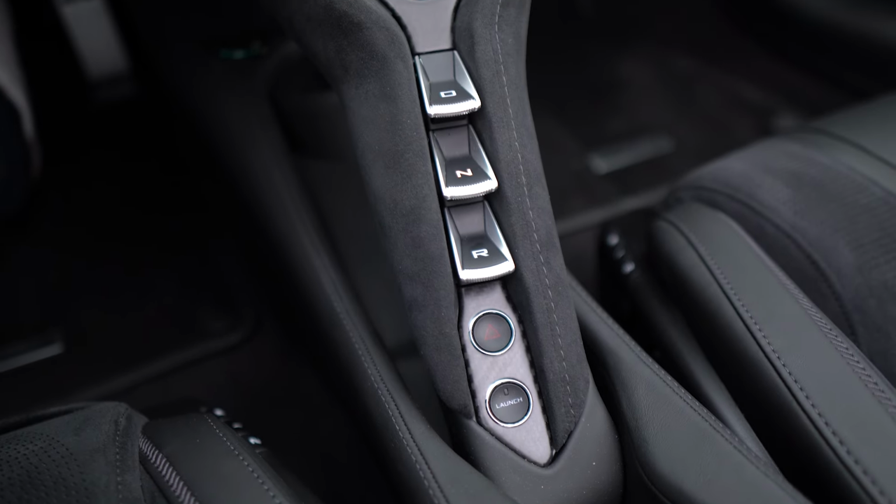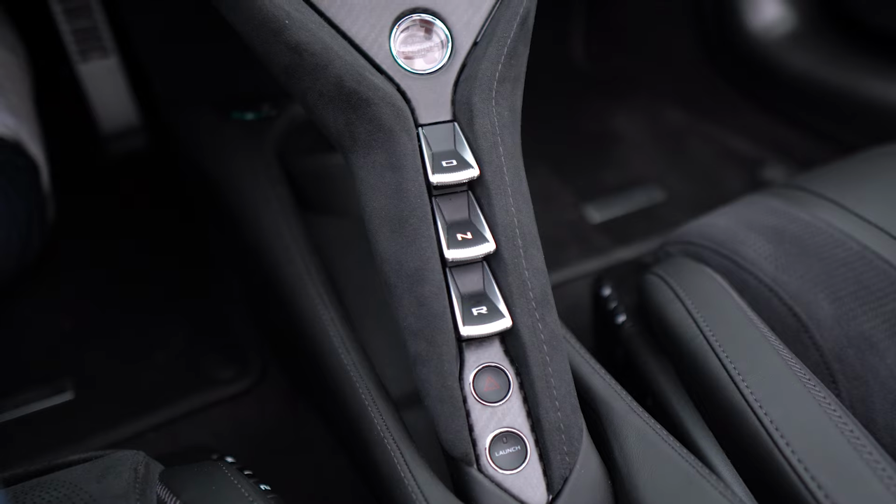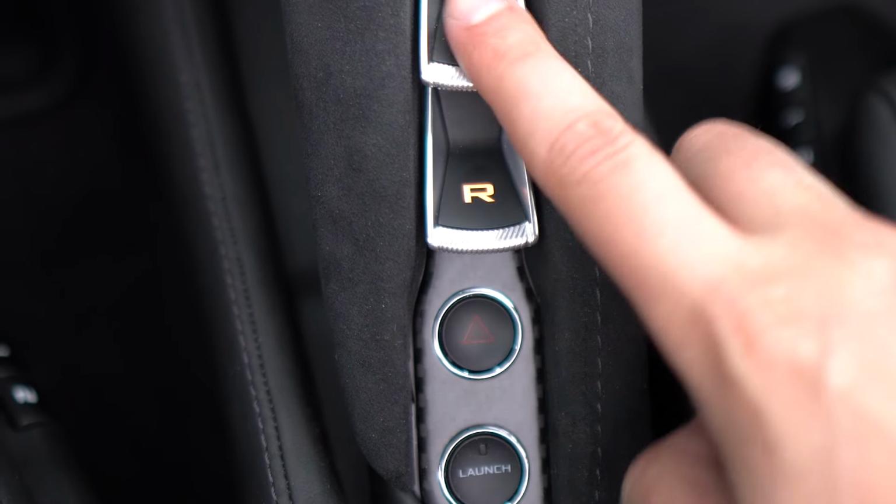And then our gear selectors down here in the middle. It looks pretty cool. Yeah, drive, neutral, reverse. No park, so to park it, you put it in drive and just shut the car off. Or if you're in neutral, you just lift up the e-brake with the button here on the left. And then we also have our launch control button down there, which we're not allowed to use today. And that's pretty much it for the interior.